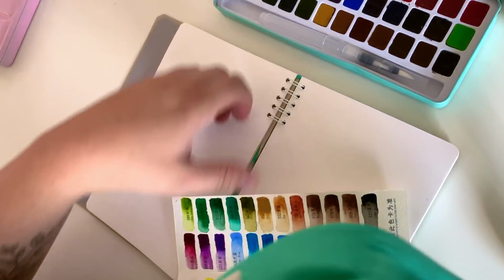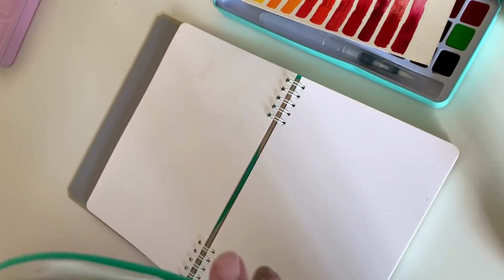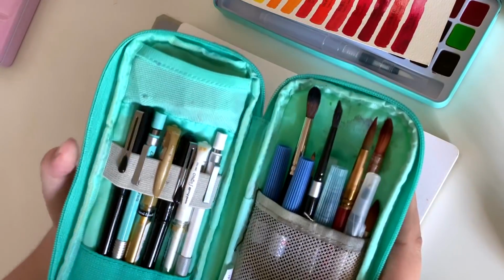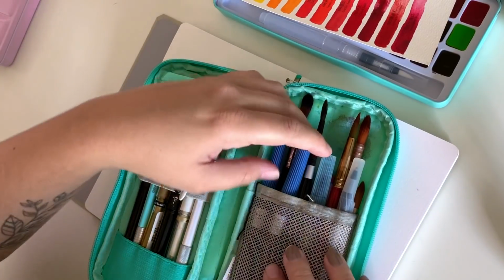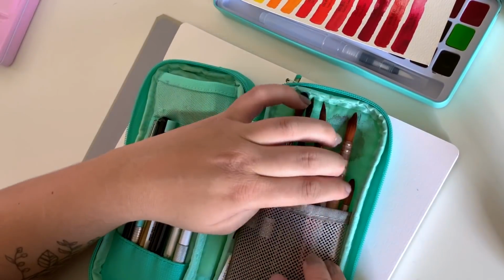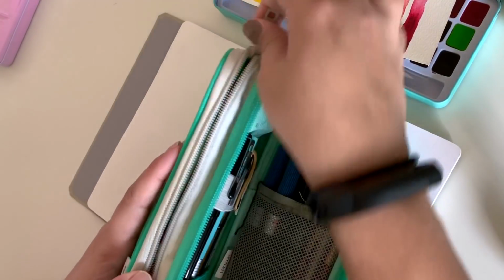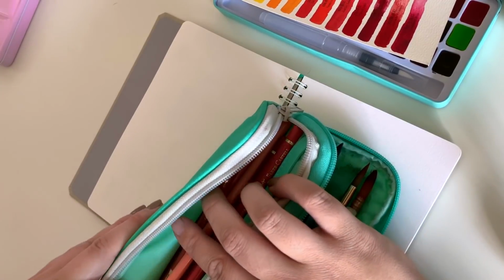So I'll put this over here. I should start by doing my sketch first, actually. Let's see. Where's my pencil? There it is.